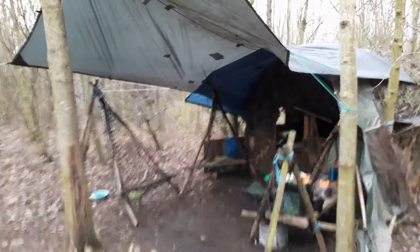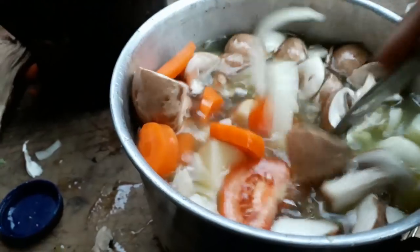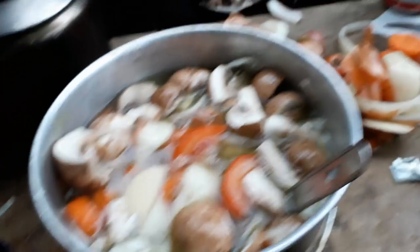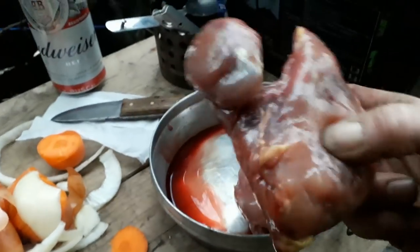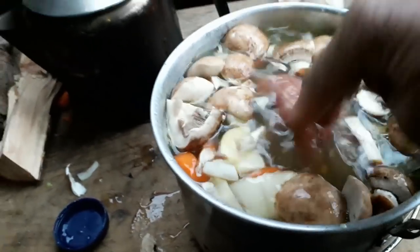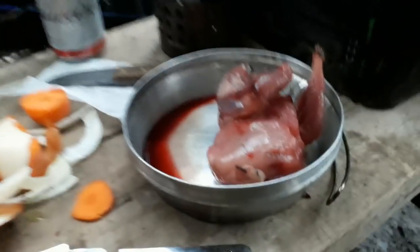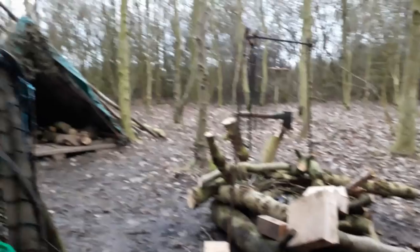Tonight's abode. Well, in here, it's potatoes, tomatoes, mushrooms, onions, peas, and from the survival box, a can of Bud. Here is two partridge, so I'm going to put one in the depth of the stew, let it boil slow, and that one I'm going to cut in half, get it on the grill, and me and Frederick here are going to have roast partridge.